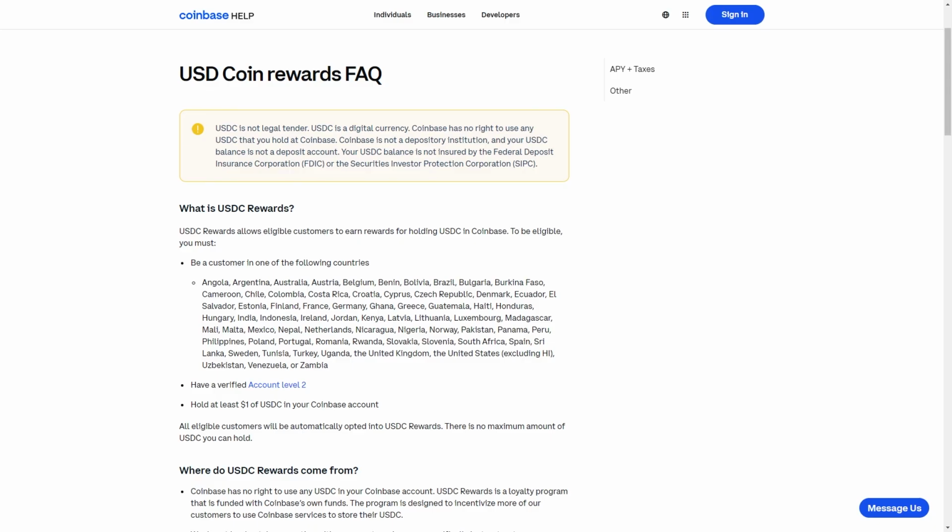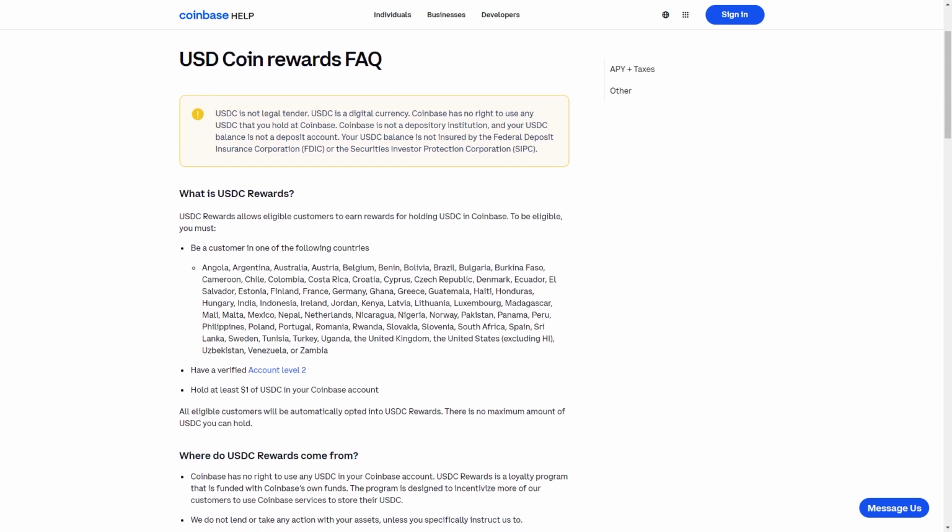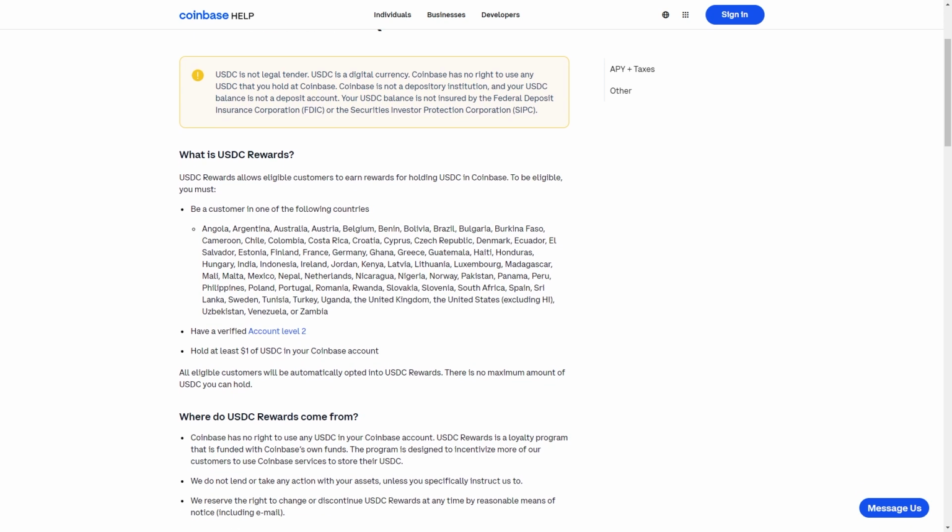That means there's no lending involved. There's no risky DeFi strategies or any of the other nonsense that's been associated with crypto markets lately. Just good old-fashioned marketing spend to bring users to the platform and then reward them for staying. To help bring users across, Coinbase is also waiving commission fees when users buy or sell USDC with fiat, and that includes Aussie dollars, and you can also swap your USDT for USDC at no extra charge.